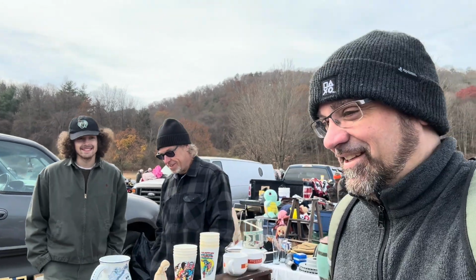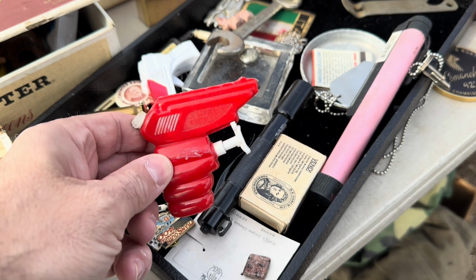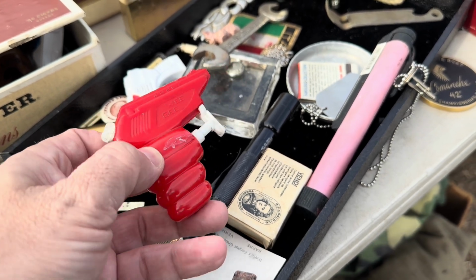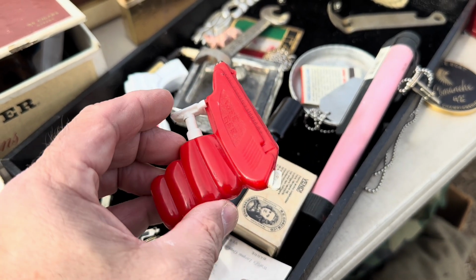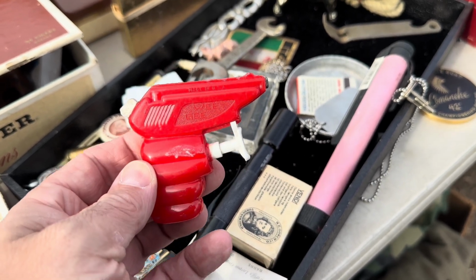10, 10, 10. You did 5 bundles for 20? This is really weird. This is our third water gun today. I don't know what's going on with November and water guns, but I never normally see water guns at the flea market, and this is the third one. Really weird.